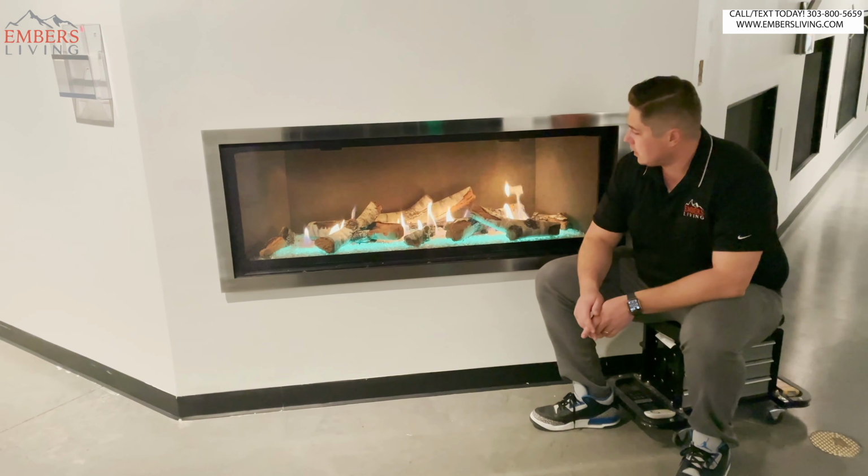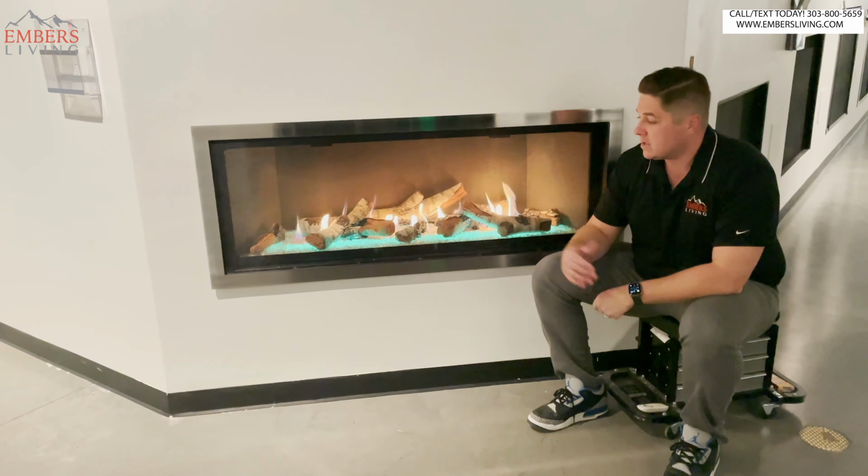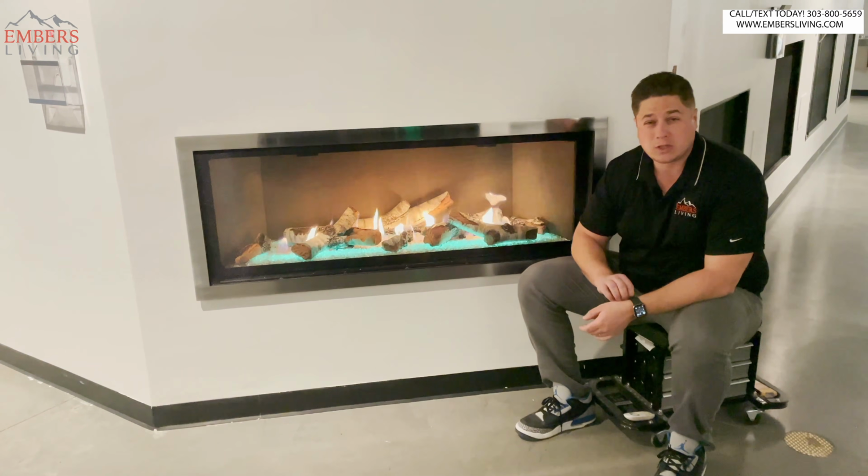So let's start with ease of install. Much like Valor, the Mendota Linears are relatively small boxes with relatively good framing clearances.